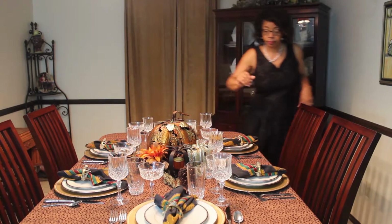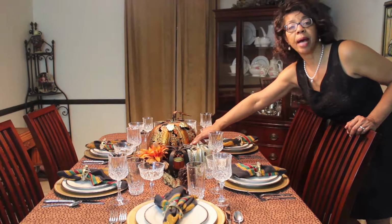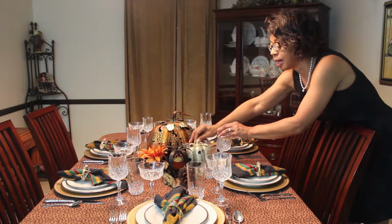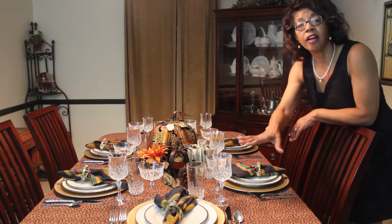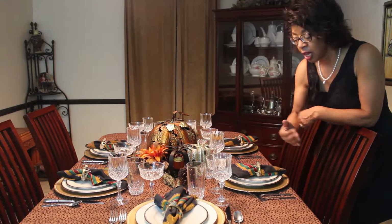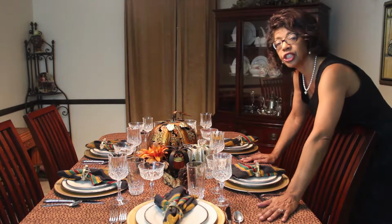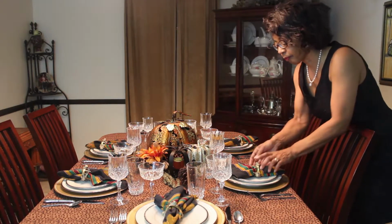And then in front of the pumpkin, I've got a gold pumpkin that's gold with black polka dots on it, which pick up the polka dots from my cheetah print tablecloth. I love using this tablecloth for Thanksgiving because I like the warmth that it gives. Because china itself can be kind of cold or kind of cool, but when I pair it with this cheetah print tablecloth, it just really warms things up quite nicely.